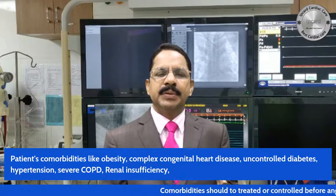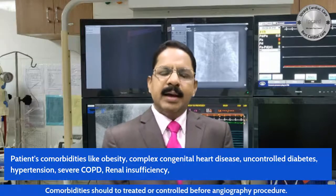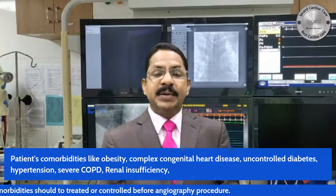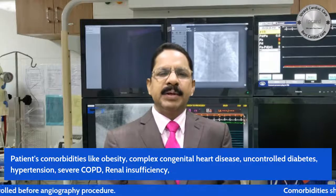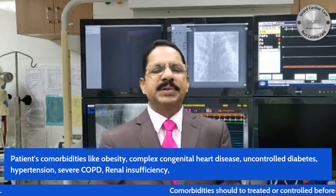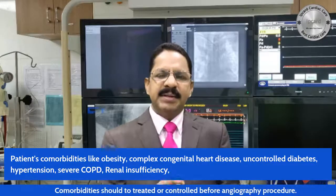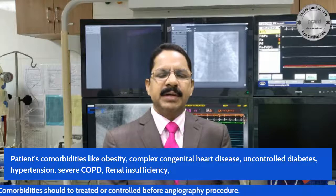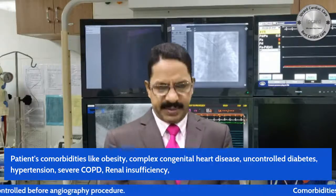These are two important drugs. Suppose IV nitroglycerin, we give some very important drugs to improve the hypertension, to bring the blood pressure under control. So before taking the angiography, if the patient's diabetes and hypertension are not under control, first we stabilize the patient, then later we take the patient for angiography.